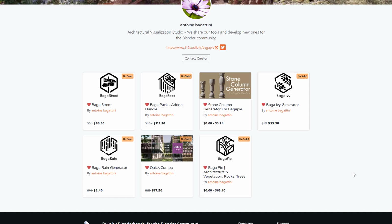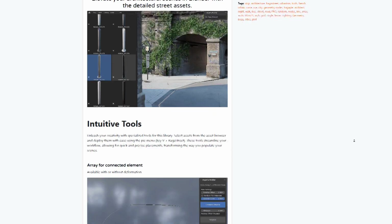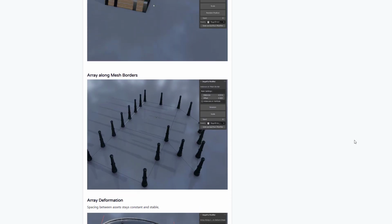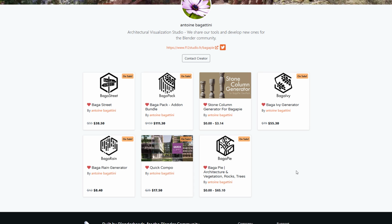Anthony Bagattini, creator of Bagger Pie, has just announced Bagger Street. This is a very interesting add-on that would allow you to play with street elements and also stylize your street however you want. This also works with other Bagger tools, and you can use this to throw in assets in different ways directly in your scene. More so, if you like to get even more Bagger stuff, the Bagger Ivy generator, the Bagger Rain generator, and also Bagger Pie, which is an architecture, vegetation, rock, and trees tool, is also here. And like I mentioned with other ones, there is also a Bagger Pack, which is an add-on bundle.